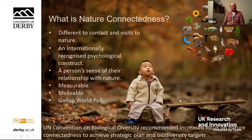It's an internationally recognized psychological construct. So I'm a psychologist, and we look at this from a psychological perspective. It's a person's sense of their relationship with nature, and that can be an emotional relationship, how much they enjoy nature, the joy and the calm that it brings. But it can also relate to our sense of self and whether we see ourselves as being included in nature and whether nature is part of us or we are part of nature. And as a psychological construct, we can measure it, and it's malleable as well. We can change it. We've developed some of the first interventions that have brought sustained increases to nature connectedness.